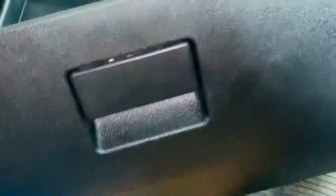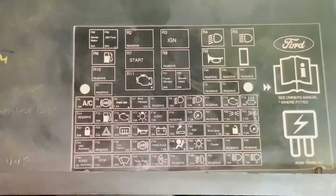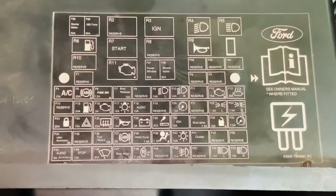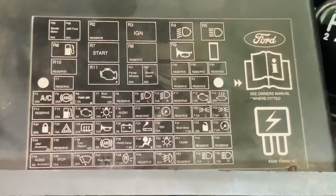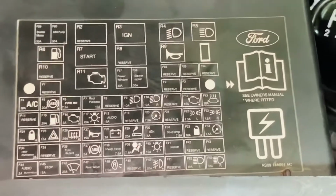See, behind my glove compartment box, we have a diagram. This is the diagram of the fuses for the Ford Figo, and you can see all the various fuses and the different things they protect. Fuses are actually there to protect. So when the current goes too high, it breaks off, and it saves the electronic component from short circuiting.